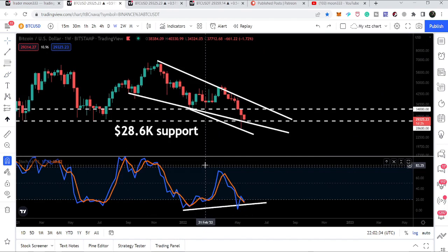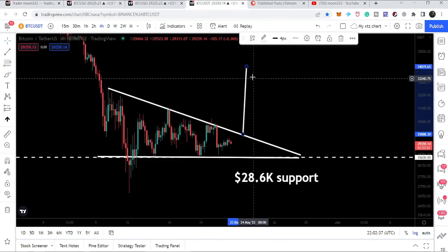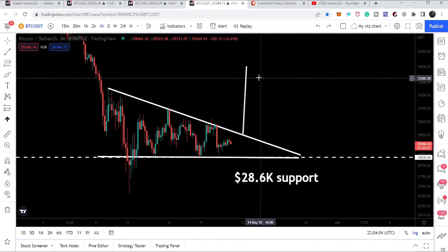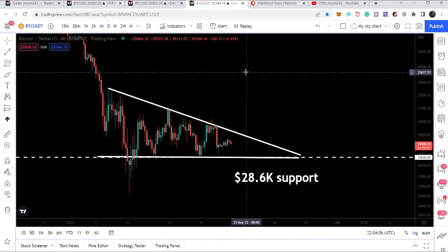So we need to keep an eye on this triangle. This is very important, and this can be the real make or break time for Bitcoin. And it is very important for us to break out this triangle as soon as possible. And you can see it is quite squeezed. So within the next few hours, it can be confirmed whether we are going to move more down from here, or we are going to set another higher high than the previous high. So this was the update so far.